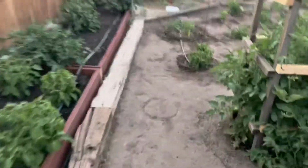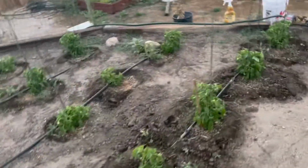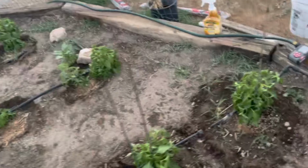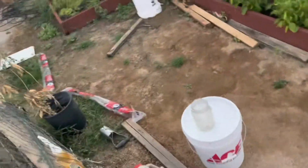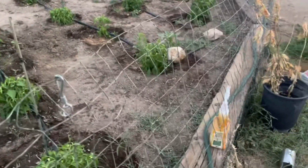And these are all spaced so far apart this year because we had a jungle last year of them, and it was super hard for my husband to harvest the Chilenos. He got lost in them, so we spaced them out a bit for him this year.